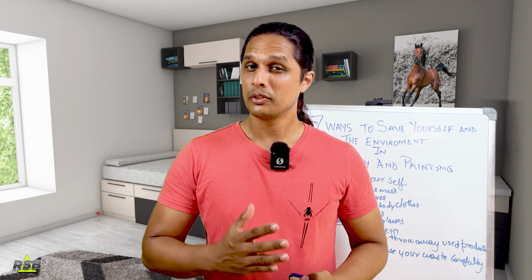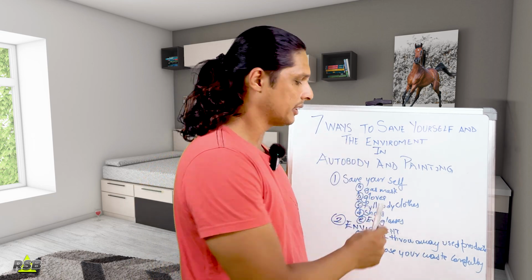So for that short while, you will have to wear the mask, guys. It will even protect you from the sanding dust and all the spray which goes about in the air. But once in a while, you will have to change the air filters for the mask to work as it should. So guys, protect your lungs first. So I have already written here gas mask.